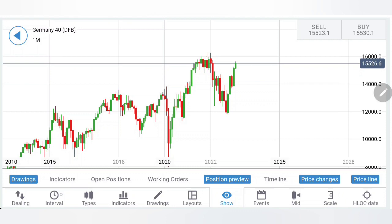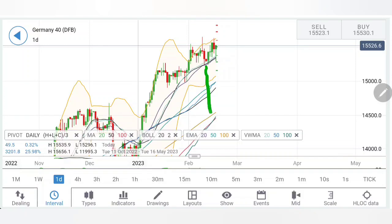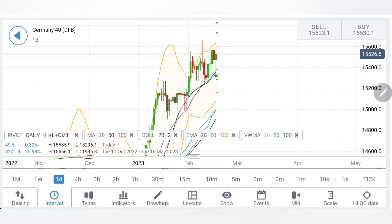Now let's also have a look with the help of indicators. What are the indicators suggesting? Now see, the 20, 50, 100 period moving averages are trading with divergence, indicating bullishness. Also, if you look at the daily movement, despite just one candle, it tried to break below this 20 period moving average, else it is still trading bullish.